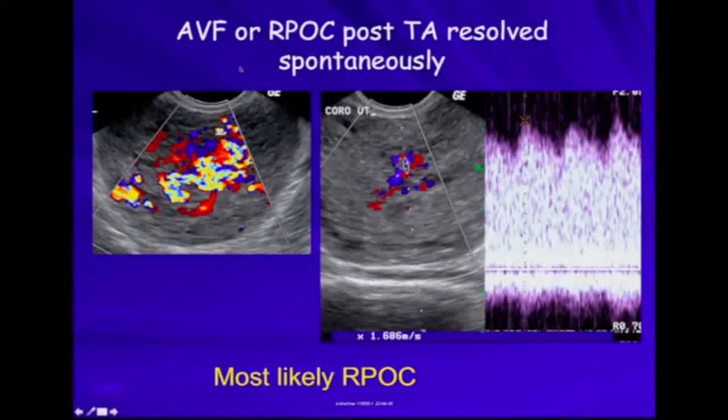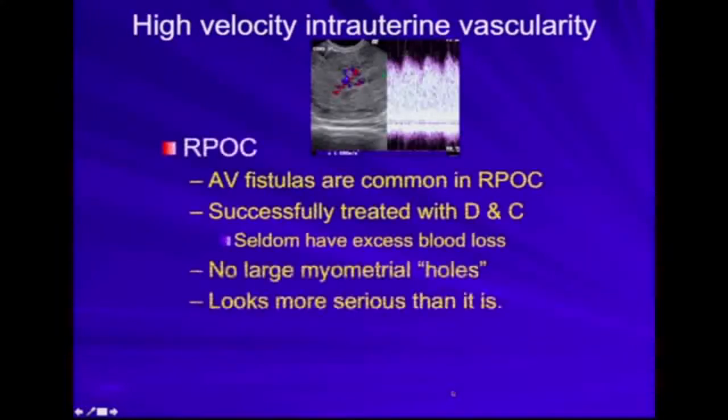Another patient, and this is a real dilemma. This is a patient who had a therapeutic abortion, and now she comes back with some bleeding. You see areas of significant increased vascularity with high velocity flow. And the question is, is this just simply retained products? High velocity vascularity in retained products is very common. Remember, there are AV fistulas within this adherent placental tissue, so they're common in retained products. You can successfully treat it with the D&C and seldom have excess blood loss.